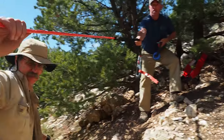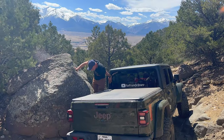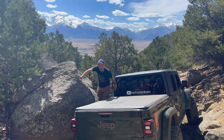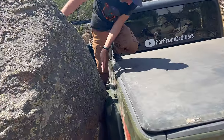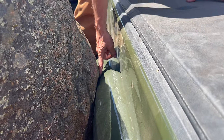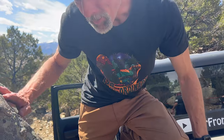A bit more line, Ben. Hey, babe, what you doing? Questioning my life choices. You can see how many other people have rubbed up paint against this thing. You can see it all. And we're just going to add to it now. Why would you do that for? Big booty problems.